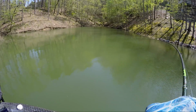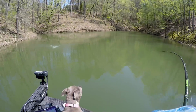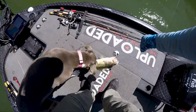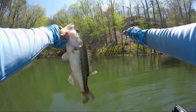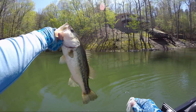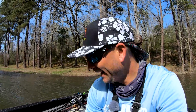Got her. Oh, dude, that's a good one. Oh, that's a largemouth, dude. We caught a, that's like a 2-pound largemouth right there. Oh, baby. Dude, he catches everything. Thank you, Jacob Wheeler.